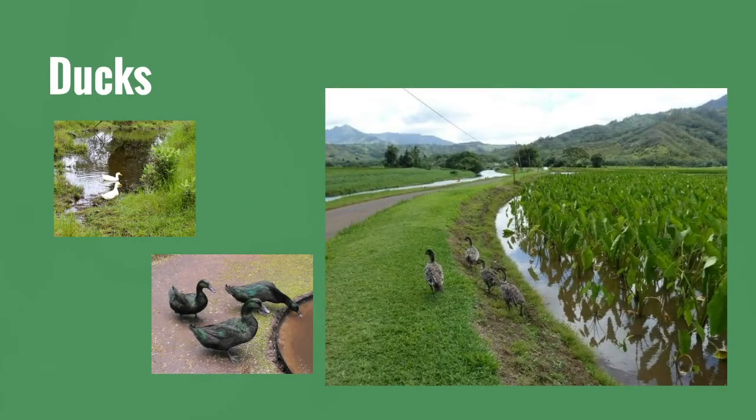Using domestic ducks is also a low cost and easy to manage method for controlling apple snails. It is also proven to be the most efficient and effective at reducing snail populations and the amount of physical labor needed for taro farmers to maintain their crops.